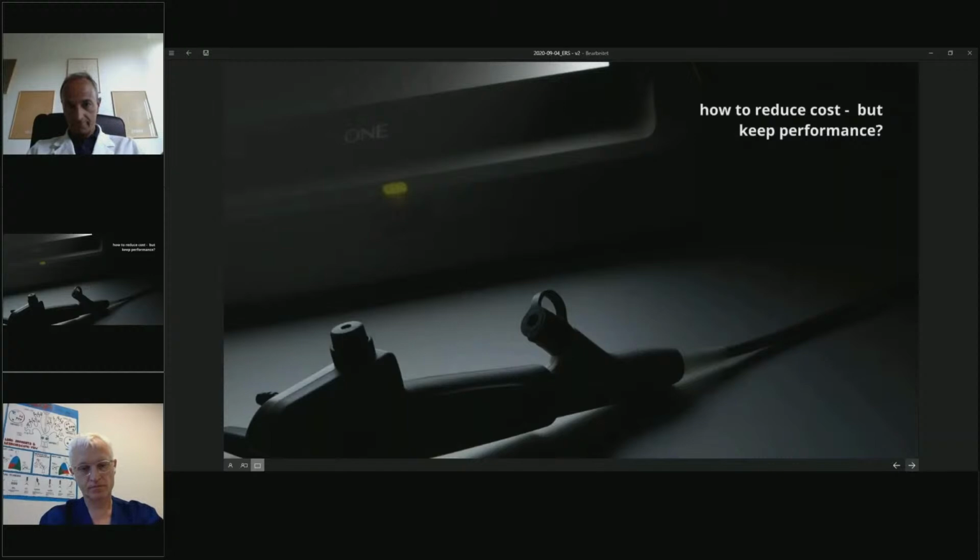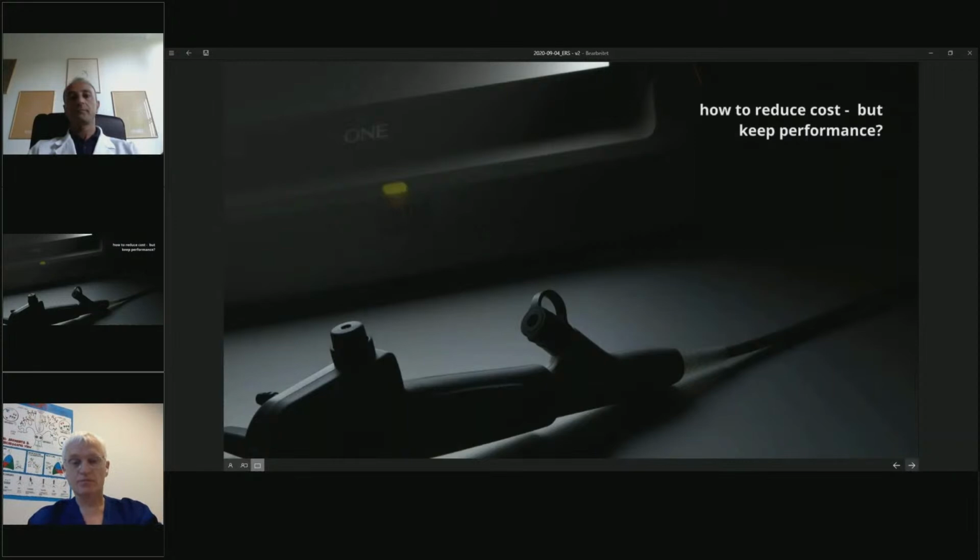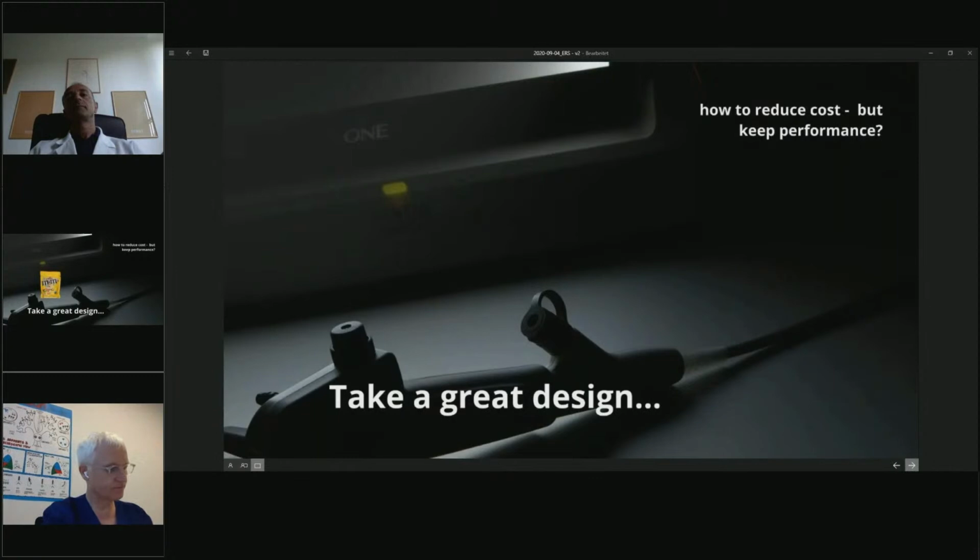Our approach is pretty simple. Durability means at the same time complexity, and this means cost. How we are approaching this is similar to something that you probably know from your private life, where you have a great design, and then gradually just make it simpler.